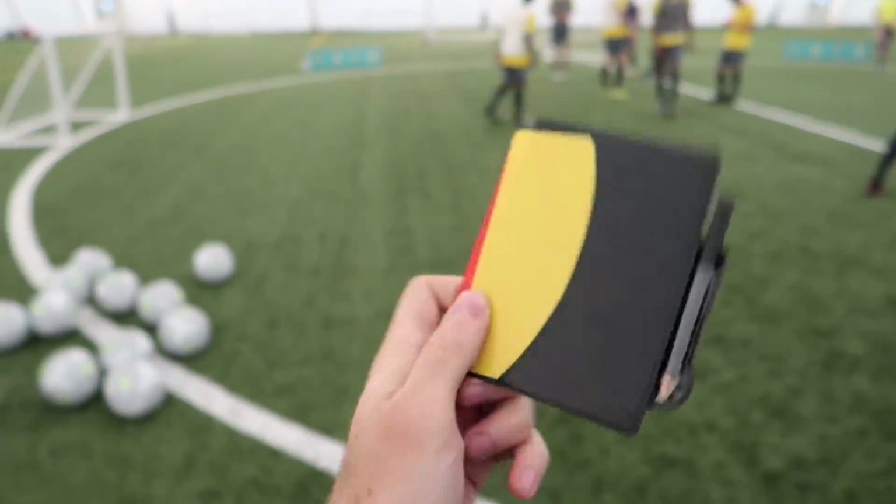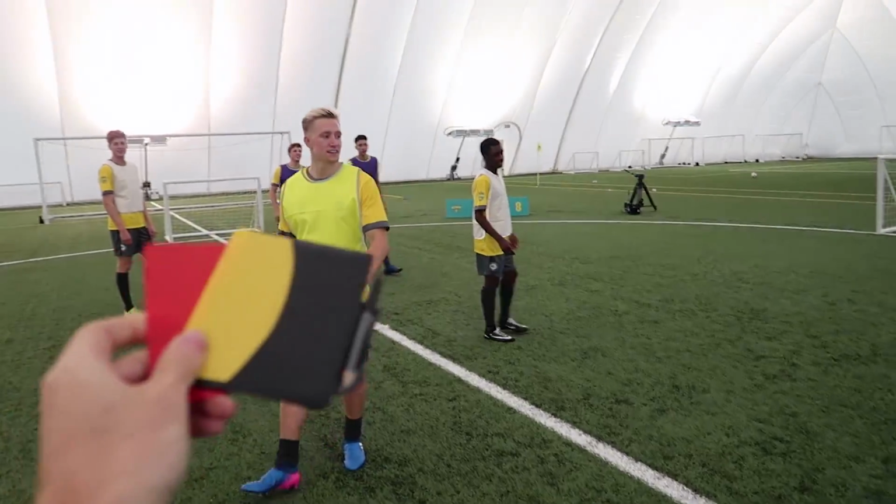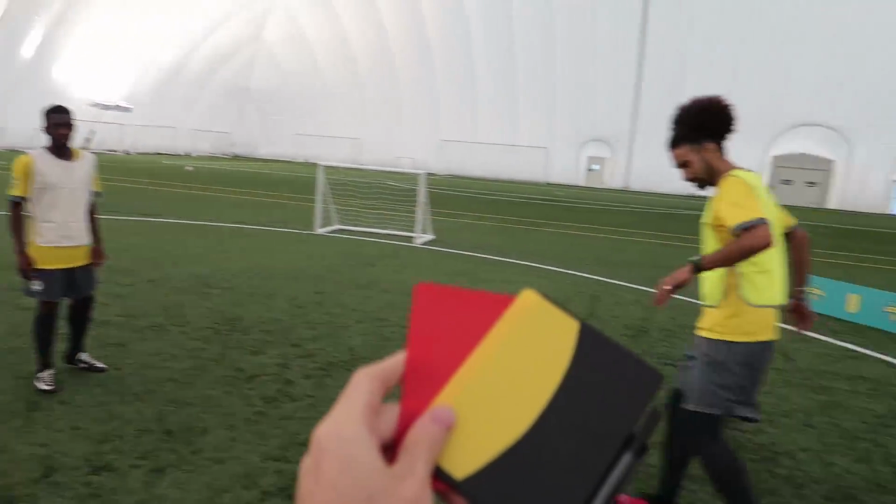I've been given these, so what do you think I'll be doing? I'm going to be refereeing the game, and I will get my cards out if I have to. I'll book you, Reeve. Any dissent and you're in the book, mate. I'm going to keep quiet. Yeah? I'm warning you all.